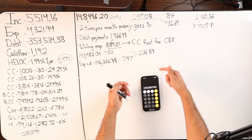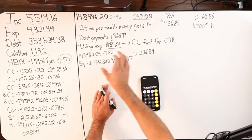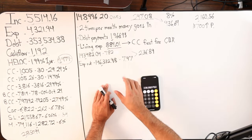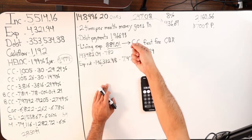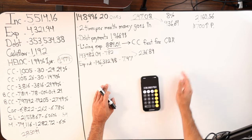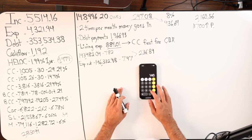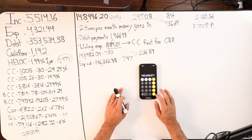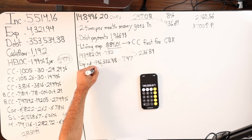If that's the case, you just tell her, hey, when this is due on the due date, you withdraw $236.89 from the HELOC to your checking account, and then from your checking account, you make a payment to the HELOC interest, $236.89. That's how that'll work. So what we do here is $236.89 plus $146,332.98. Now we owe $146,569.87. Do it all over.